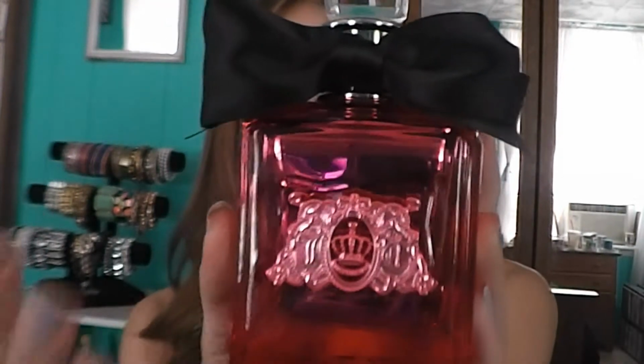And can we just have a moment of silence for the packaging, because it's just beyond cute. This is the Juicy Couture Noir fragrance, and it smells so good. It is like the perfect summer to fall transition scent. I'm so bad at describing scents unless I have the notes in front of me, but it's definitely a warmer scent, but it still has a slight scent of the Viva La Juicy scent. So yeah, smells really good. So I've been loving that.